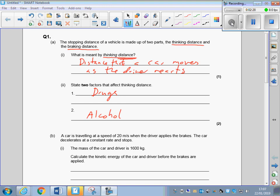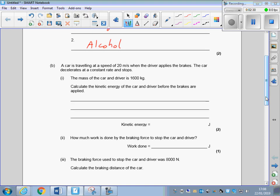Okay, so now we've got the car travelling at a speed of 20 meters per second when the driver applies the brakes. The car decelerates at a constant rate and stops, so it's going from 20 meters per second to 0. We've got nice units of kilograms and meters per second. Mass of the car is 1,600 kilograms. Calculate the kinetic energy of the car.